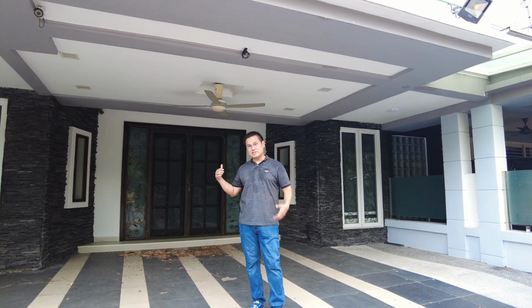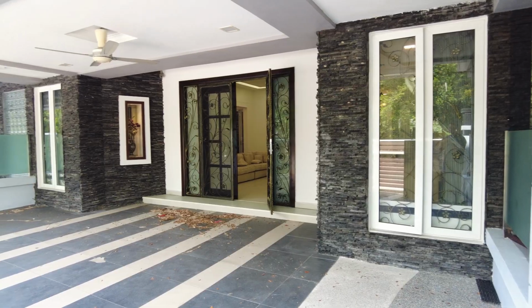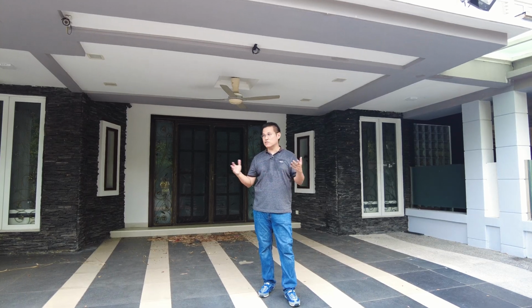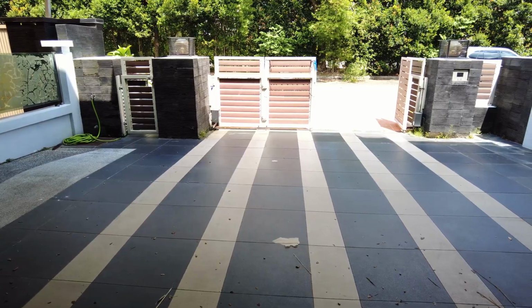So before we go into the house and check out the house tour, I'm going to start with the porch first. This car porch, you can park comfortably two cars side by side because it has a width of 28 feet. Right opposite, this house is not facing directly any houses. So if you have guests or family members coming over, they can park opposite without disturbing your neighbors. So now let's go in and check out the house. Come.